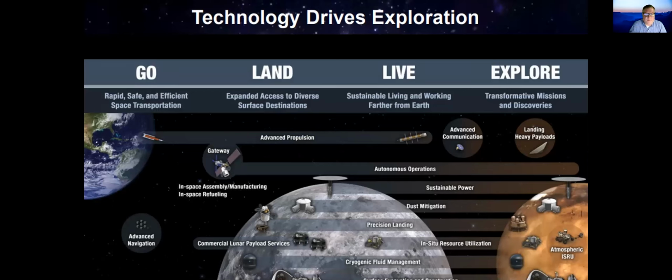This is a slide from NASA, this STMD. These are their programmatic areas that they're looking for: in situ resource utilization, cryogenic fluid management, commercial lunar payloads services. From us at New Space, we are looking at ways and means that we can get different payloads onto lunar landers. There is a whole lunar surface innovation consortium focused on power, dust mitigation, and in situ resource utilization around the moon. All of this is leading the pathway from moon to Mars, for advancing exploration.